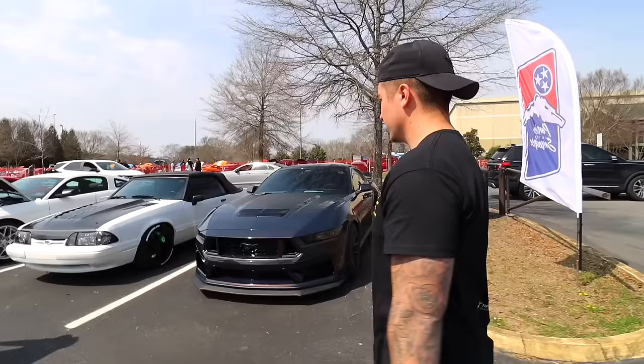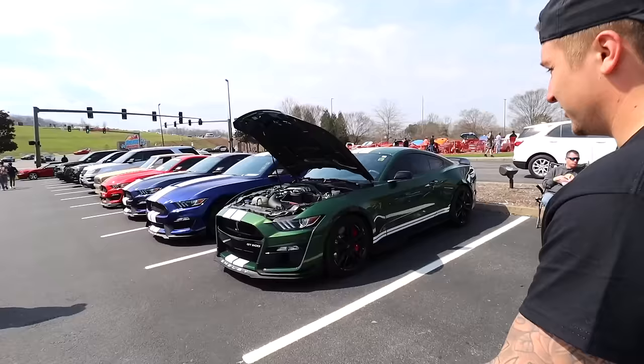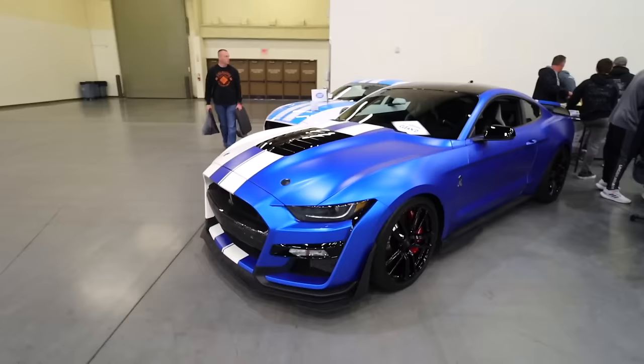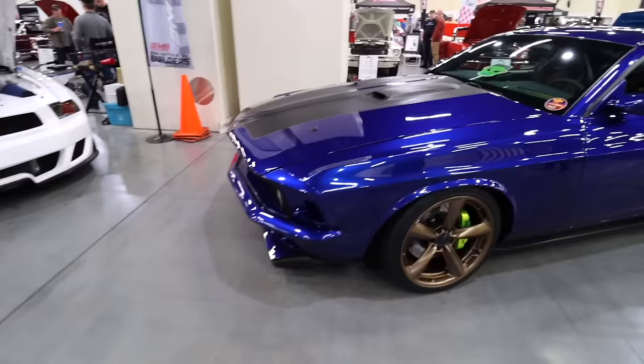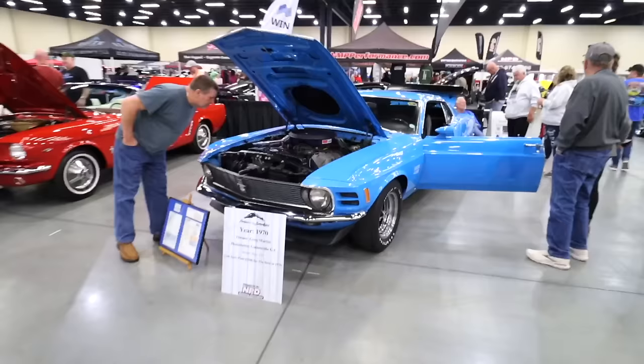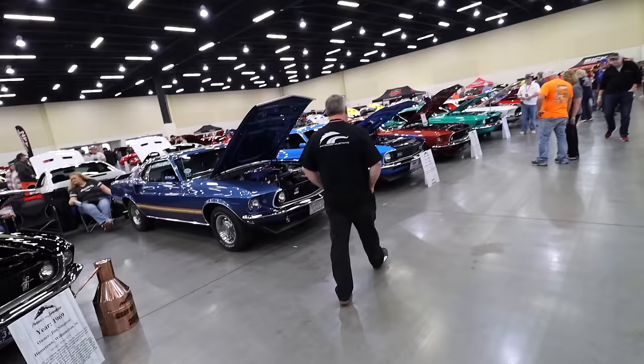Looks good. Hopefully we can find the Grabber Blue Dark Horse here. I have yet to see it. You like this color, don't you? Yeah, I do. It's nice. Man, that's really nice, actually. The way it shines in the sun. It's the first green one I've seen. Do you like it? Yeah, it looks good. That wrap color is cool. Holy crap. I think it's an actual Boss 302 converted over. Wow. Grabber Blue, Boss. I have another right here.